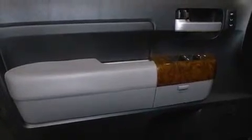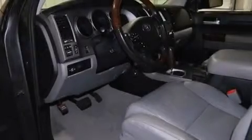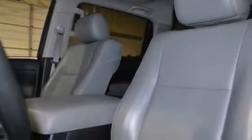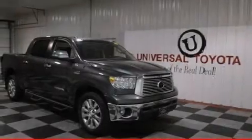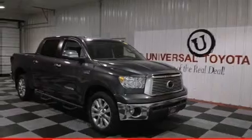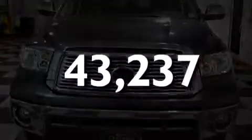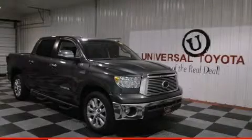The following features are also included: dual power seats, air conditioning, cruise control, leather seats, side impact airbags, rear seat child-proof door locks, a pass-through rear seat, an auto-dimming rear view mirror, a home link feature, and this vehicle has less than 44,000 miles. Please call us today for more information on this great vehicle.